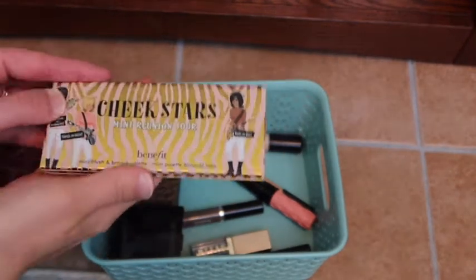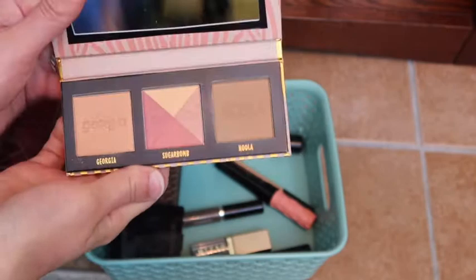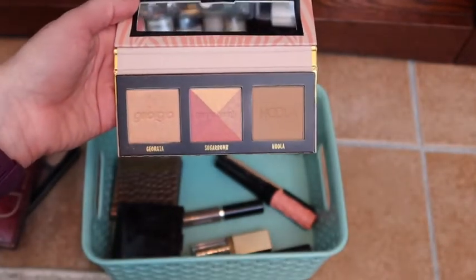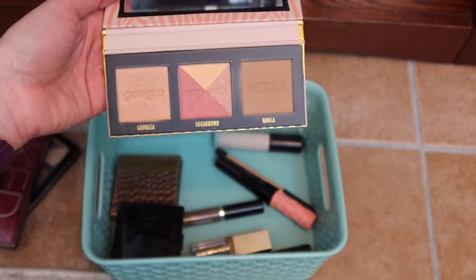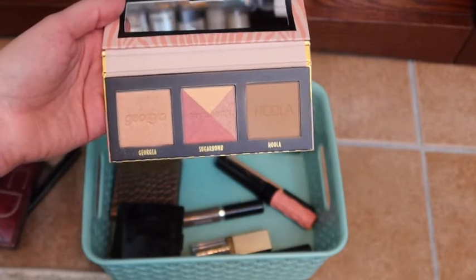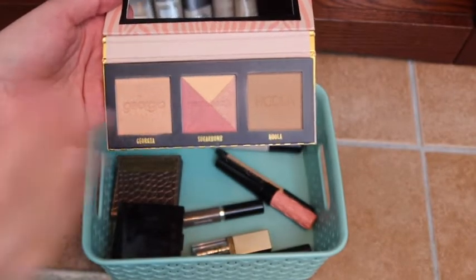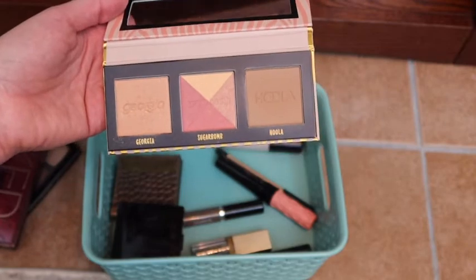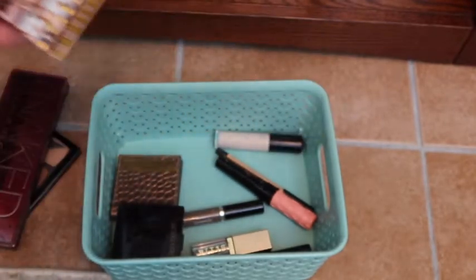Benefit's Cheek Stars, and this is just the mini one. And y'all, it's just like a very natural, pretty, everyday palette. I enjoyed it so much. Georgia is super subtle. Like you're not really gonna see it, but when you put all three together, you just get like a very natural, pretty makeup look. So I did enjoy that.